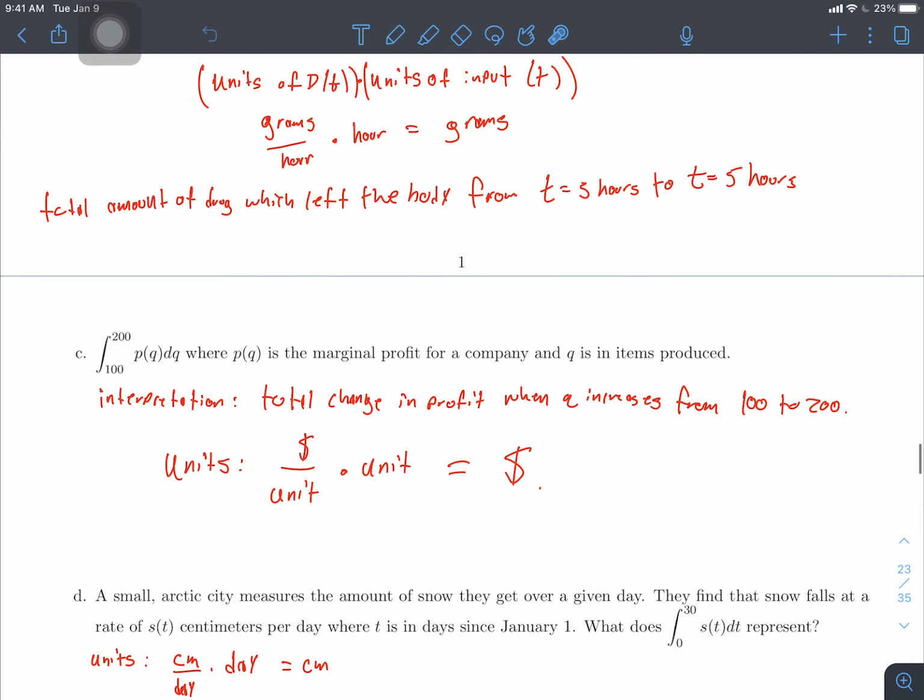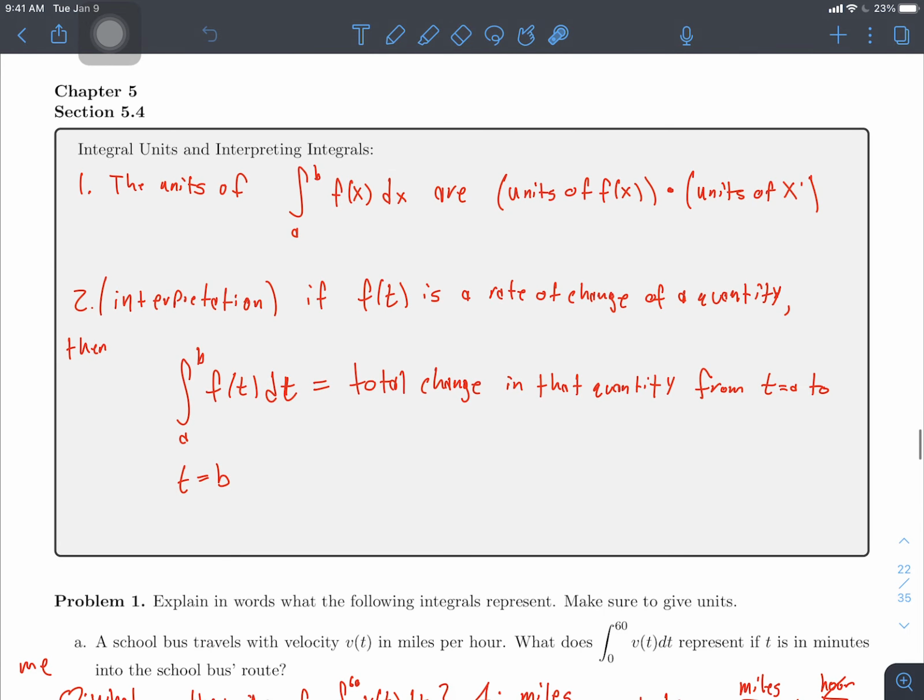So before we move on to today's material, are there any questions about integrals and what we learned last time, which was units of integrals and interpreting integrals?